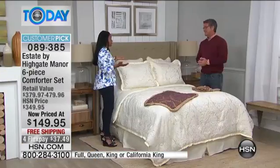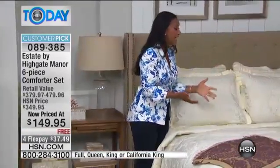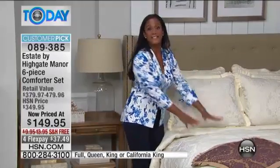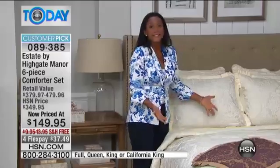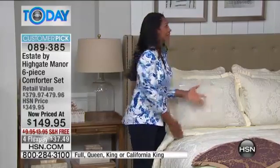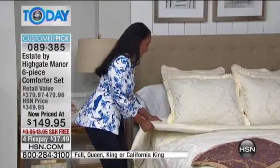Not only that, but we have dogs and we have animals and we have children, and we're drinking wine and we're having lunch in our beds. And what's beautiful is that you're investing in something like this, but then if something happens, whether you spill something or food gets on here, this is all machine washable, which is really something spectacular that we can enjoy.